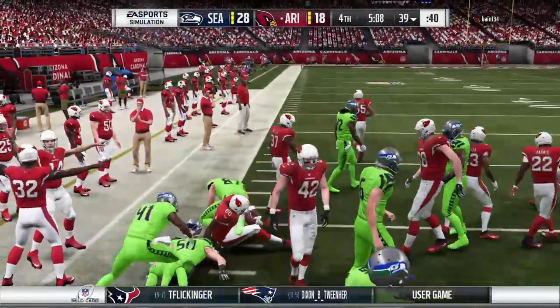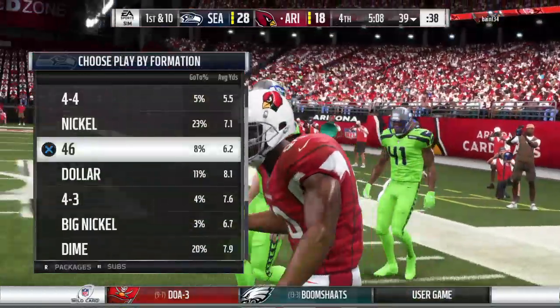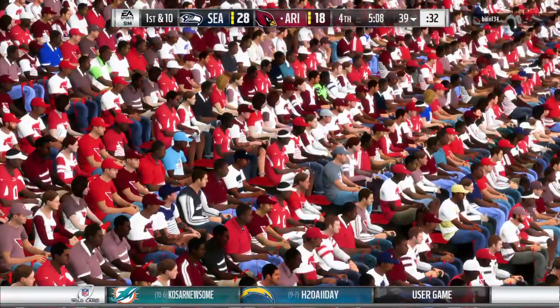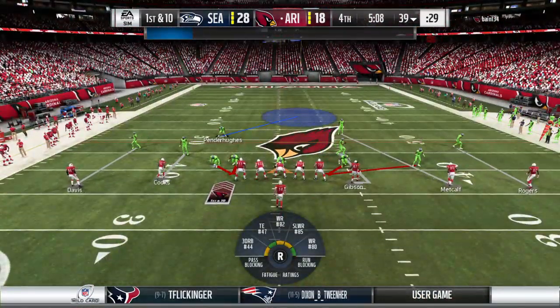And they'll have good starting field position as he's up just shy of the 40. The Cardinal offense here ready to take over. And last time, 1-play interception. So this offense, they should be fresh. That's a good way of putting it. And I can't wait to see what they decide to do with play calling.